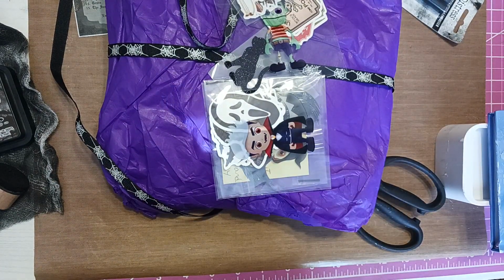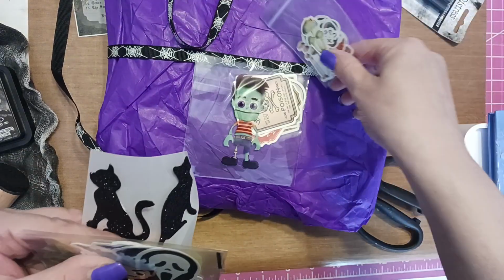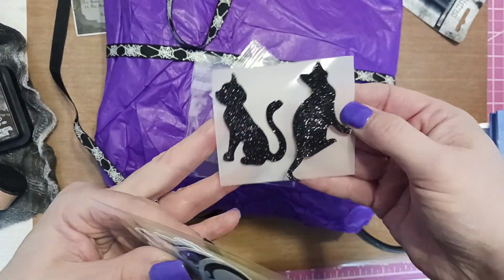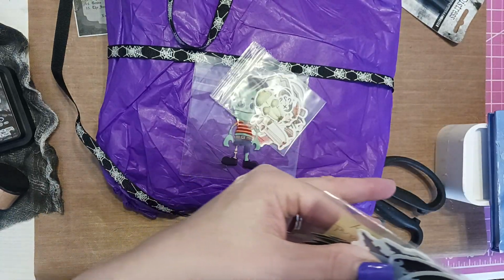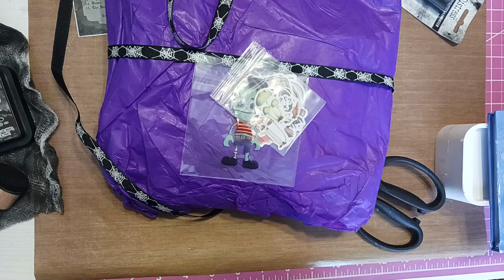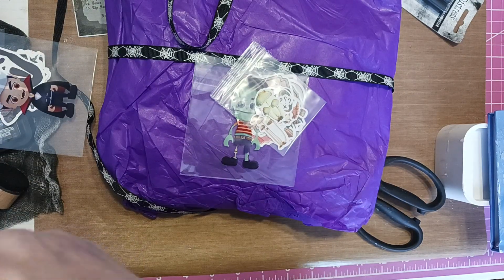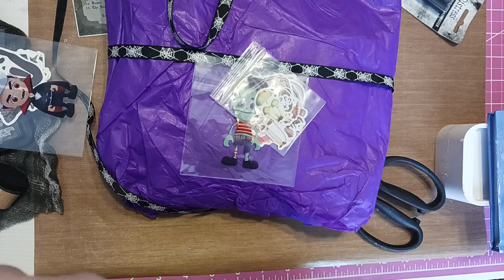All right. She gave me a bunch of cutouts. Okay, so we have some kitty cats. Nice and sparkly. What did she say about these? What is this? There's another note in here. What was this?